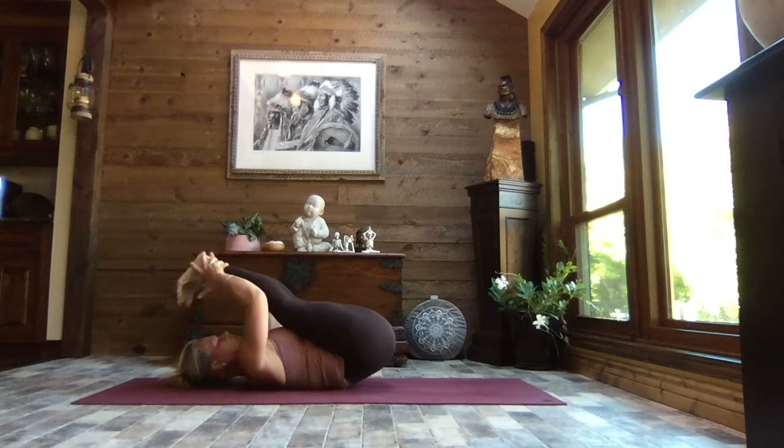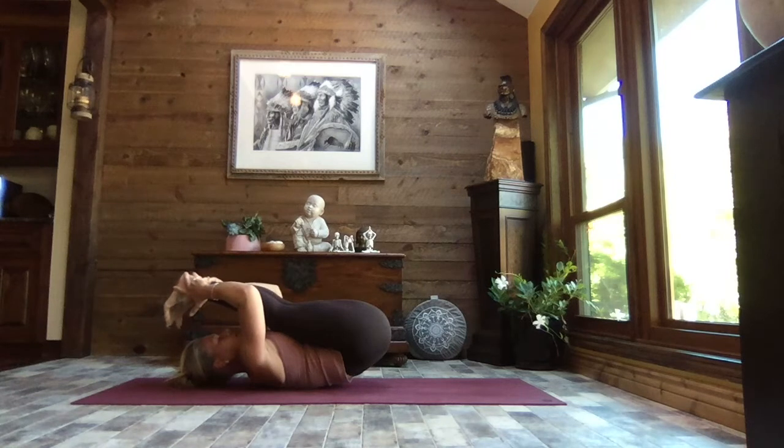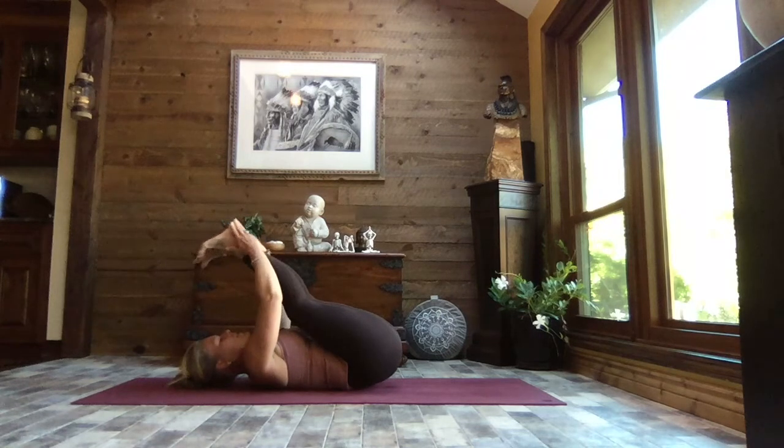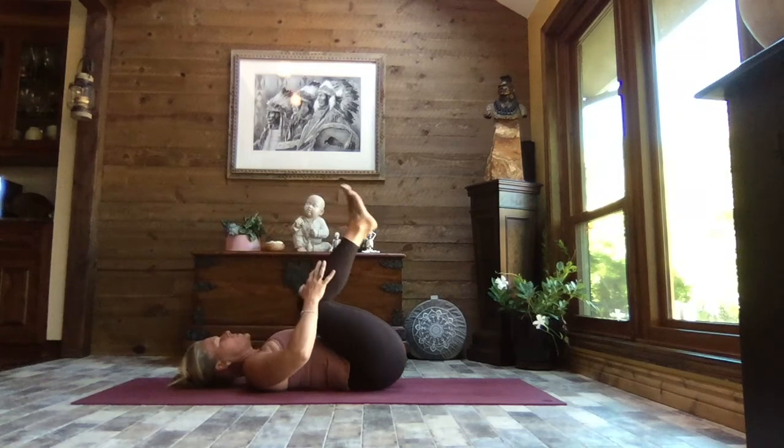Using the strength of the upper body, pull those legs in. So we can use the hands, or if you're able, line your forearms up with your calves and use the strength of the arms to pull those legs in. A little pressure massage in that middle back. Amazing stretch down the backs of the legs. Activation in the arms and the shoulders. Gently releasing the intensity. Let those knees gently bend.